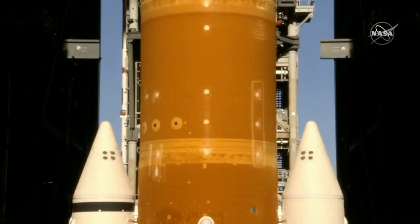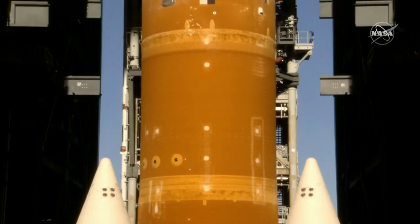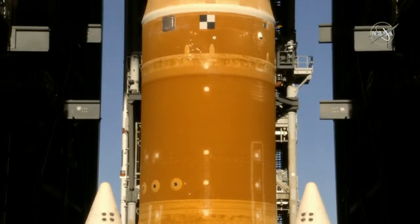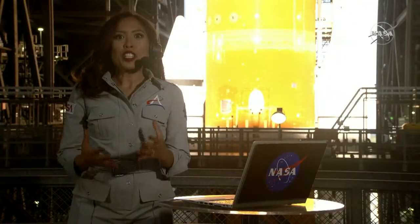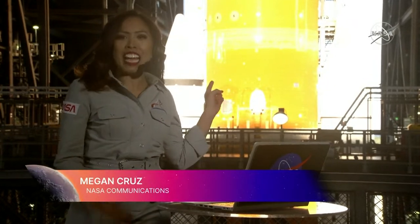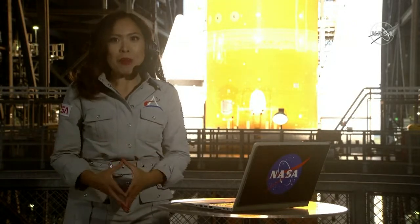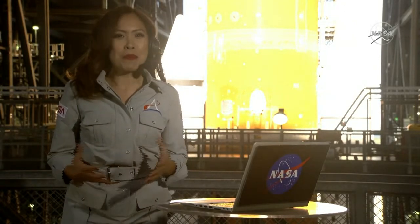Good afternoon and welcome into the iconic Vehicle Assembly Building at NASA's Kennedy Space Center in Florida. I am Megan Cruz, and today you will witness history in the making. That right there is the world's most powerful rocket, NASA's Space Launch System, or SLS, and on top, the Orion spacecraft that will return us to the moon.